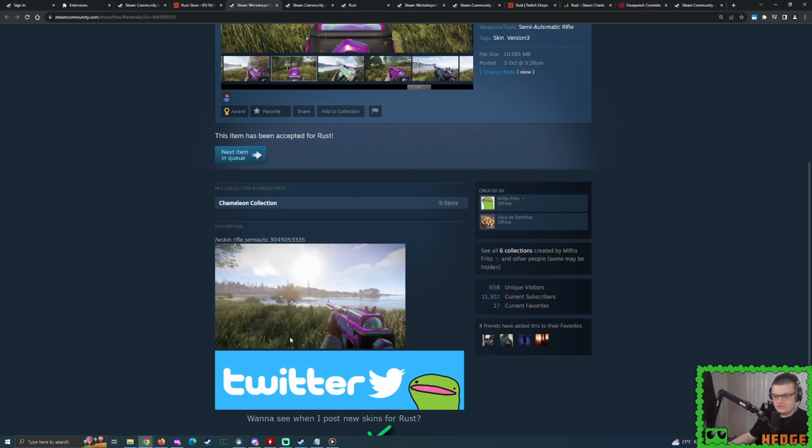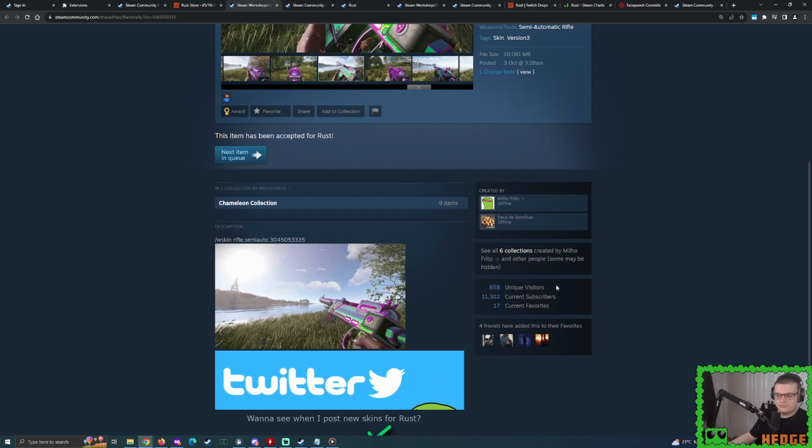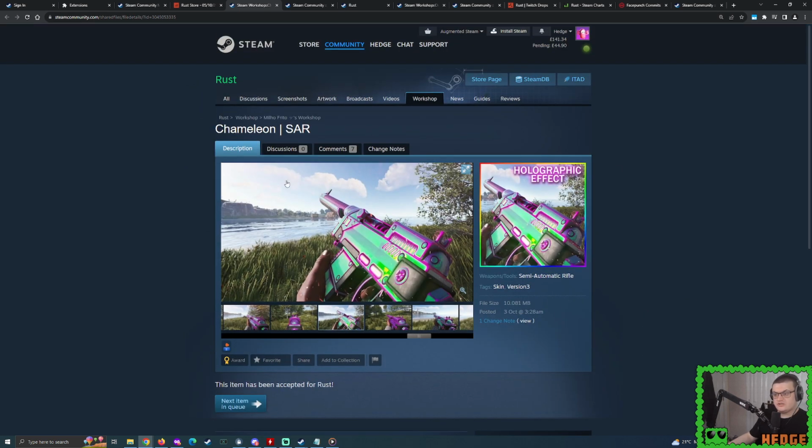And then, of course, when you look at this GIF, the nice sheen from purple into green and back to purple. It's ever so glossy, shiny, and I think a lot of people will be greatly appreciating this skin set from here and now and into the future.